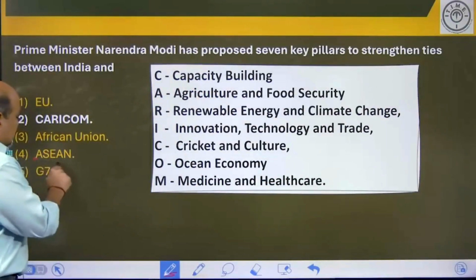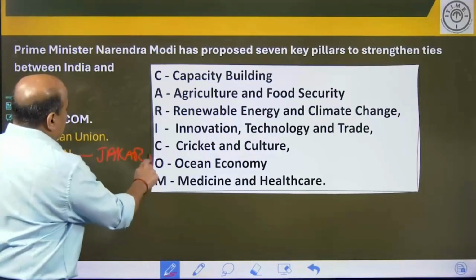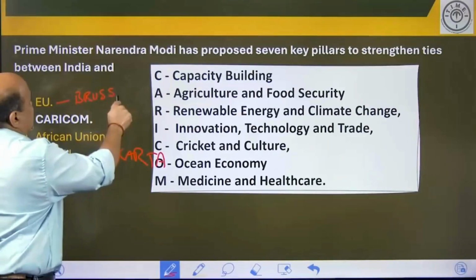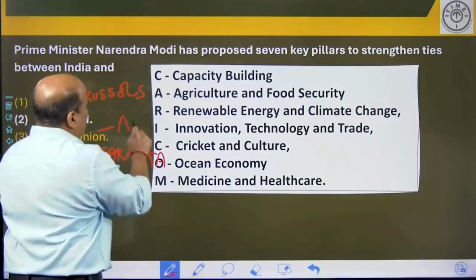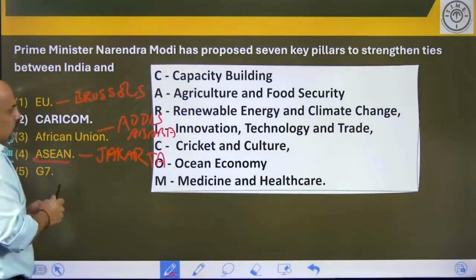Just to tell you, ASEAN, the head office is in Jakarta. Where is this? Jakarta, the capital of Indonesia. This is Brussels. G7 doesn't have any capital, any secretariat. African Union, main is Addis Ababa, which, as you know, is the capital of Ethiopia.